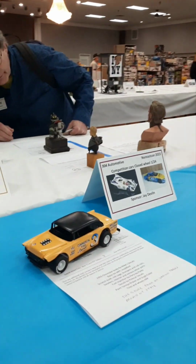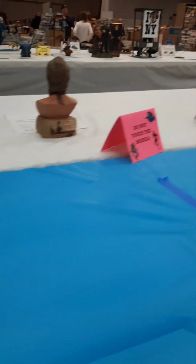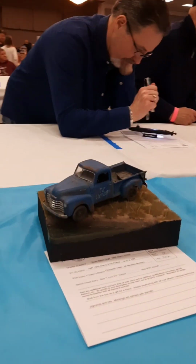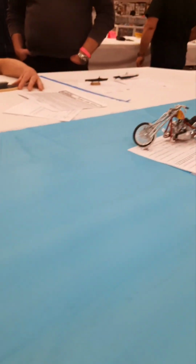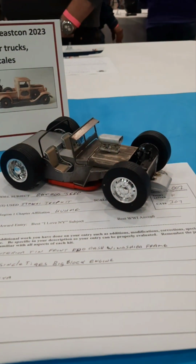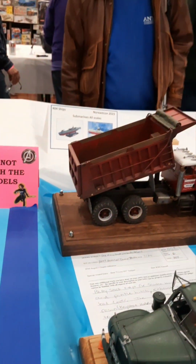Let's see, let's get into a better area here. I'm really surprised there are hardly any cars here. Shocking. I haven't seen these. Scoot down here. Hardly any vehicles. Beautiful. Awesome props.